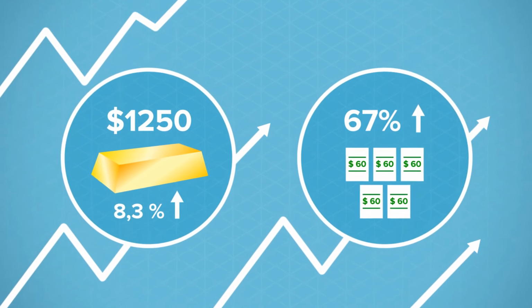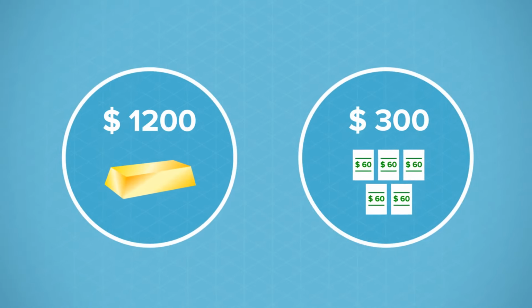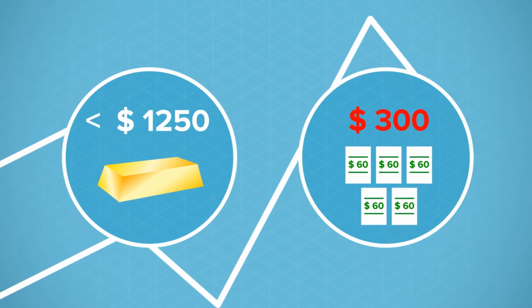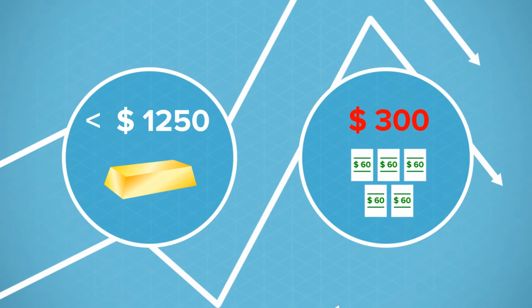In this example, the binary is more lucrative, but it also has risk. Had Ben instead bought an ounce of gold and the price did not reach $1,250 by week's end, he is still left with a shiny ounce of gold. With the binary option, Ben would have been left with nothing but a $300 loss.